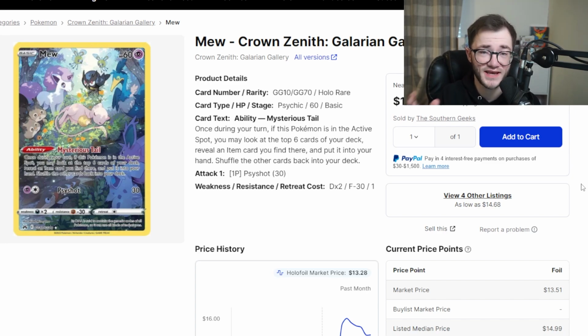There's a lot of stuff in the gallery subset which is just dropping in price. They really, really are, and it's to be expected. They're really easy to pull, similar to Trainer Gallery cards. You know, they're a couple of dollars each. They're not exactly expensive, and that's the same in the Galarian Gallery. However, there are some big cards. This is one of them.